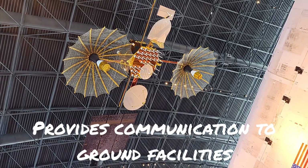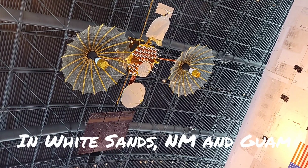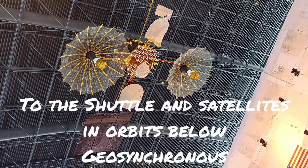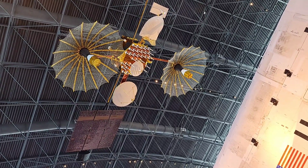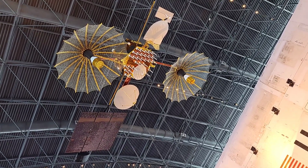Absolutely vital to the proper functioning and efficiency of vehicles in orbit, space shuttle, of course. And so this is one of the satellites, or an example rather, a mock-up of a satellite that would be used for those purposes. Less than a metric ton, and yet incredibly important.